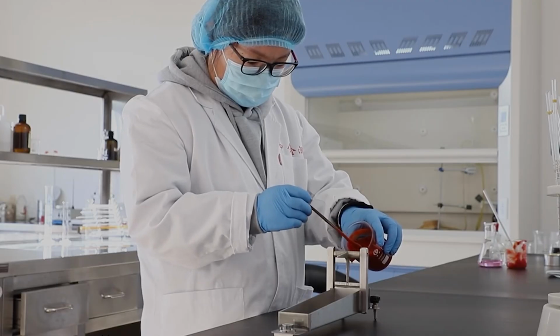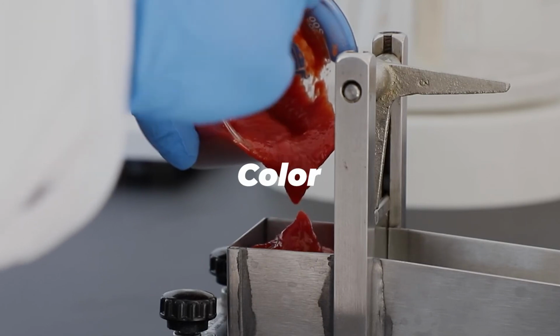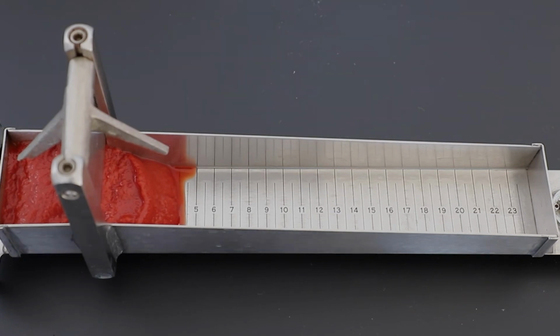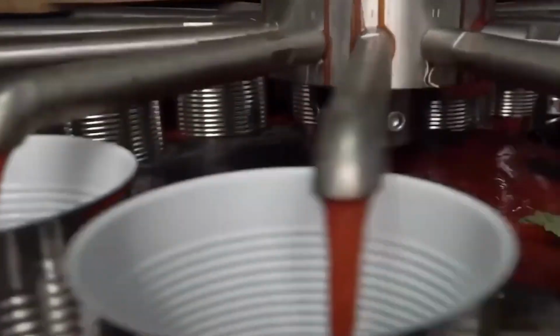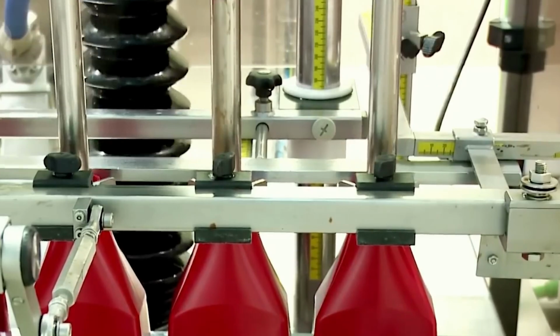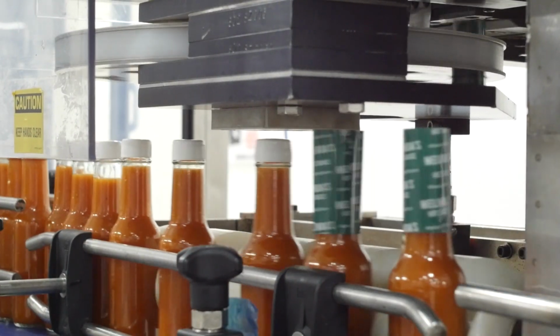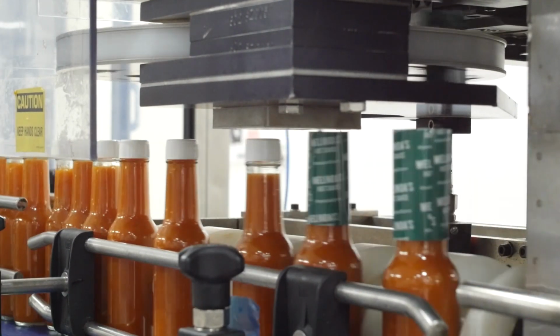Additionally, quality control tests are performed to check the ketchup's viscosity, taste, color, and pH balance, ensuring it meets industry standards. Once the ketchup passes all quality tests, it moves to the bottling stage. Automated machines fill bottles with precise amounts of ketchup at high speeds. Each bottle is sealed immediately to prevent contamination and preserve freshness. Modern factories use vacuum sealing technology to keep air out, ensuring a longer shelf life.